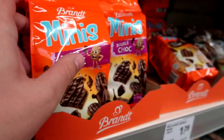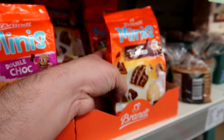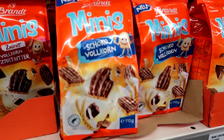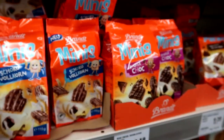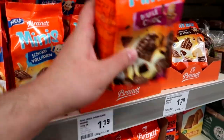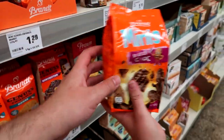Do you know what? I'm going to get the... Oh, wait, what's this? Vol Milk Choco. Milk. Oh, so this one's wheaten. Oh, right, that's wheaty. Let's get the double. It looks like it's quite a good brand. It's the branding that's done it for me, Claire. Let's get the double choc.